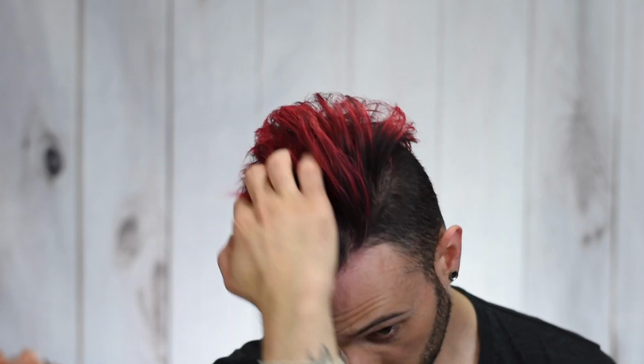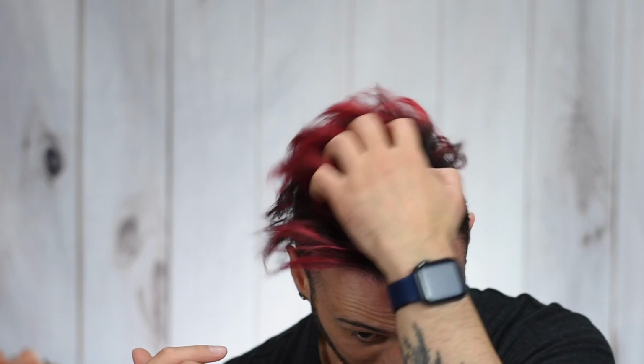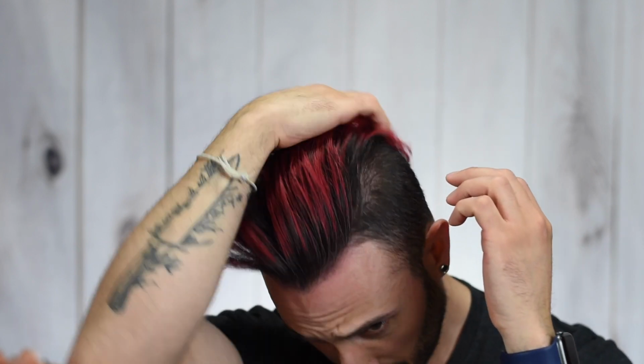Now they are saying that this will give you an all-day hold on the jar. It just says matte and volumizing on the jar, which it is. So here's the finished result. It's definitely very matte. It's got a very dry, gritty feel, which most clays that are bentonite based have that effect for me. And it does feel like a medium firm, pretty strong hold here.